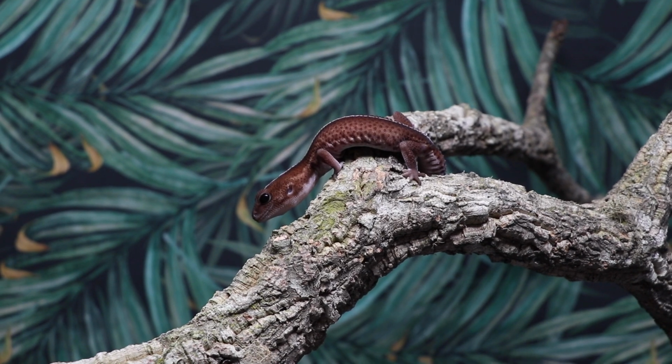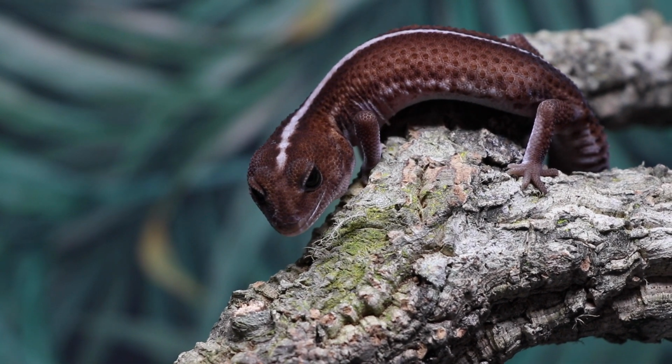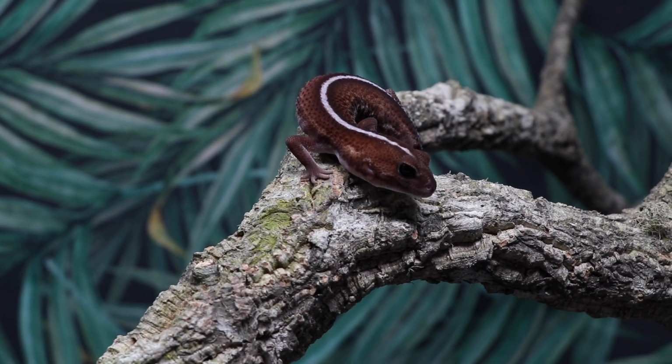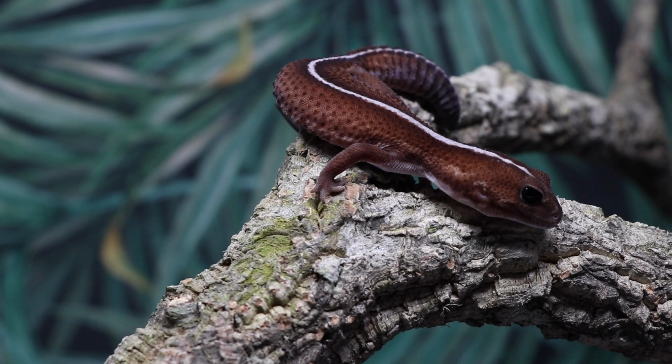And as I mentioned earlier, this is a patternless stripe fat tail gecko. This is more the mature coloration. We do still have one more that's a full patternless without the stripe, but you guys can see here, it's a very chocolatey brown gecko with a very striking skunk-like streak down its back, or down its dorsal line, whatever you want to call it.